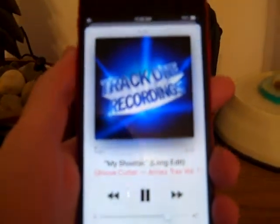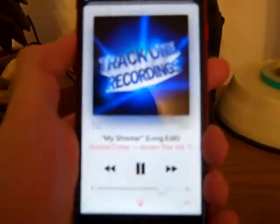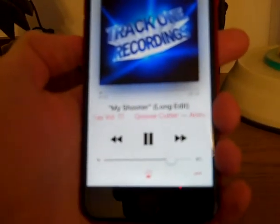My shooter. Sounds pretty good, I gotta say. This is better than some laptop speakers. See, that sounds pretty good for a phone speaker, man. So I'm impressed with that.